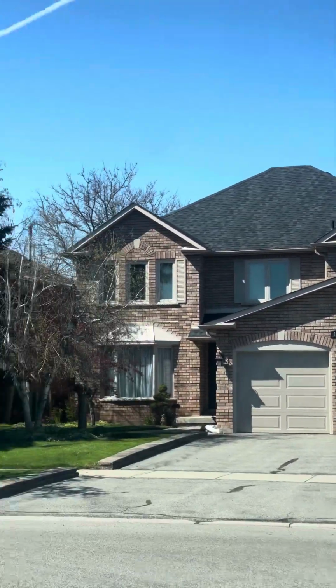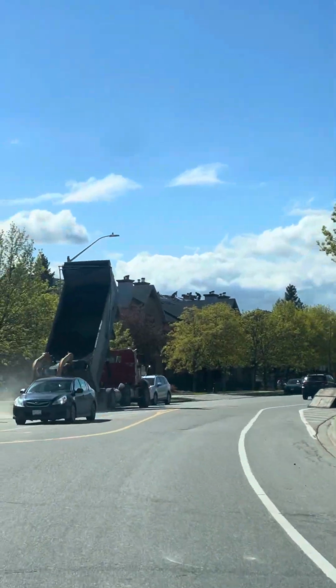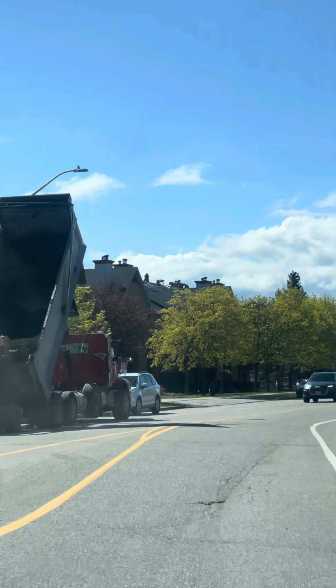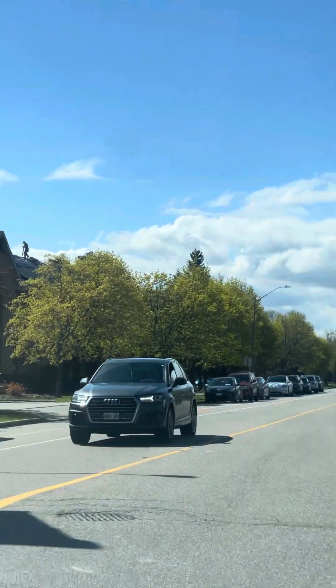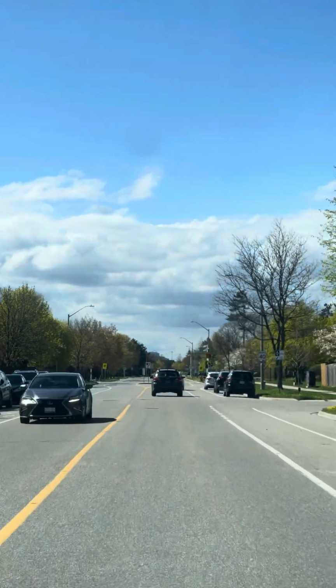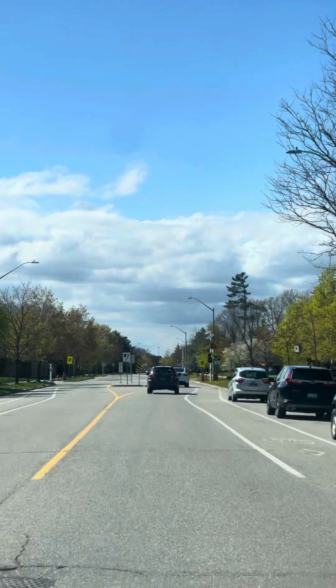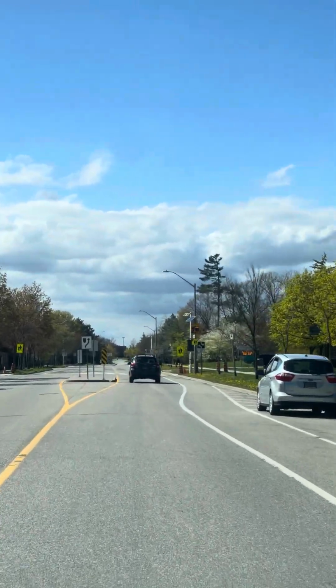So it is their number one choice. So I'll scan through the intersection, and it is 50 here. And as I mentioned earlier, there's a school zone coming up, which is 40. So you see 40 begins. So you start slowing down from here and make sure you don't pass this 40 sign with nothing but 40.